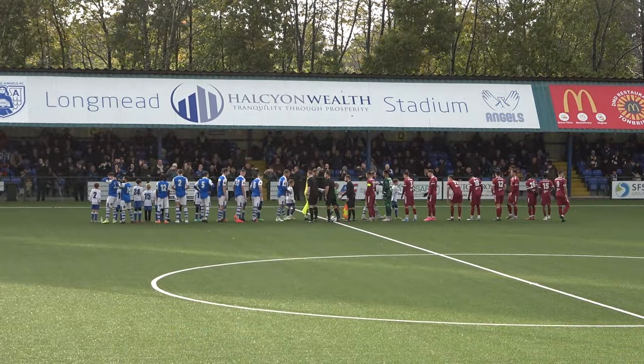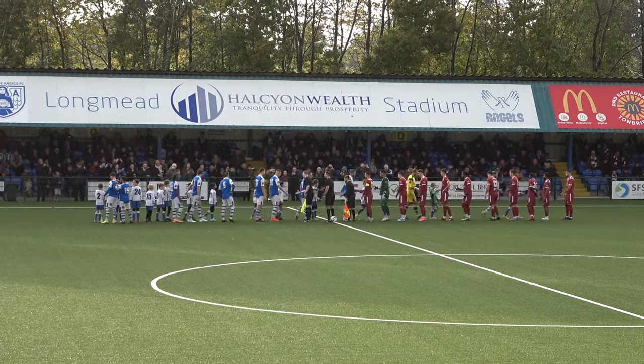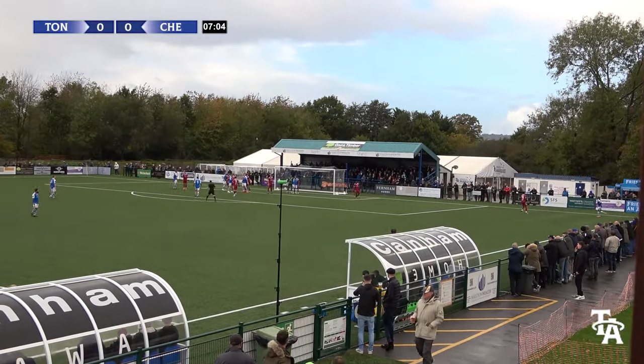Well, we've got a mixture of weather today already, haven't we? Bright sunshine, but pouring with rain. The ball should run off that surface quite swiftly today.